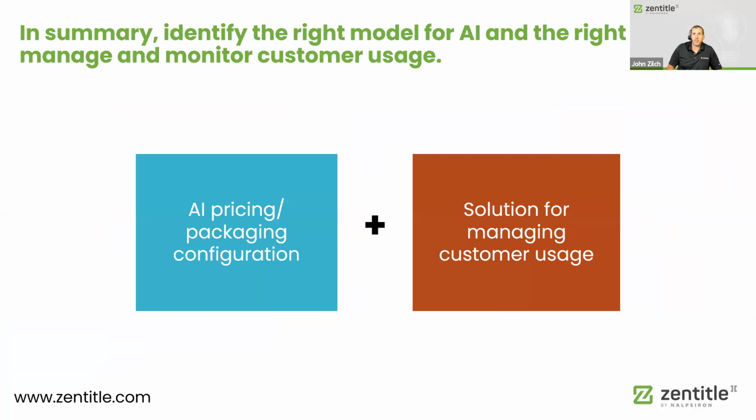And in summary, identifying the right model for AI, the right tool to manage and monitor customer usage, right? So those are really the two challenges. What's our pricing and packaging going to look like? You just saw kind of a workflow that might help you start to make those decisions. And then, what's going to be the software that supports that pricing and packaging and also helps us look after what customers are using? I don't want to leave that part out.